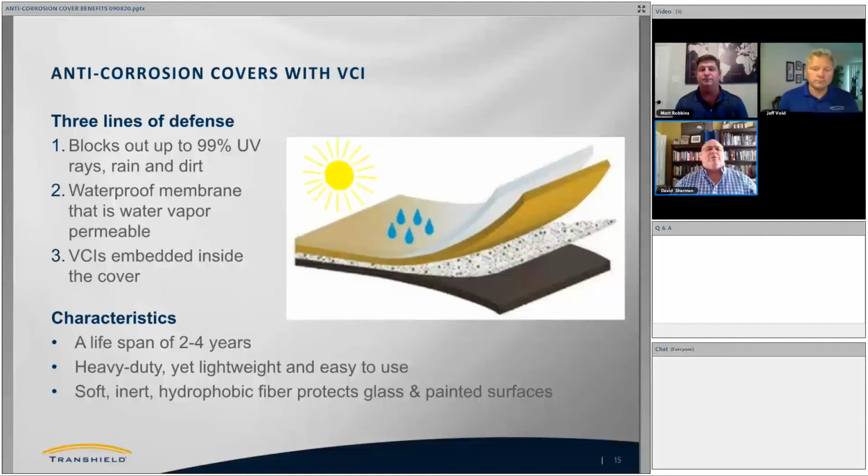As Matt mentioned before, the lifespan of anti-corrosion covers is generally longer than the 2 years in the McGinley report, and he rightly points out the return on investment is going to be higher. The Navy uses the Armadillo covers, and they're heavy duty yet lightweight and easy to use. They have a soft, inert, hydrophobic fibre that protects glass and chemical agent resistant coatings. So we're trying to do no harm while we protect the asset.